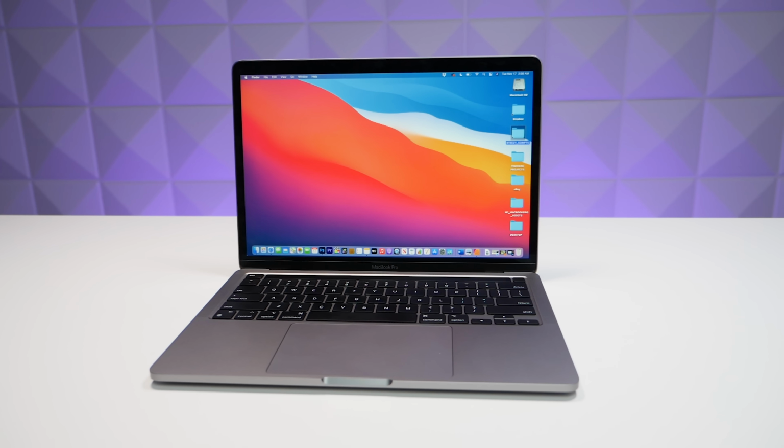There's something liberating about not charging your laptop at all in a day, doing everything you want to do.